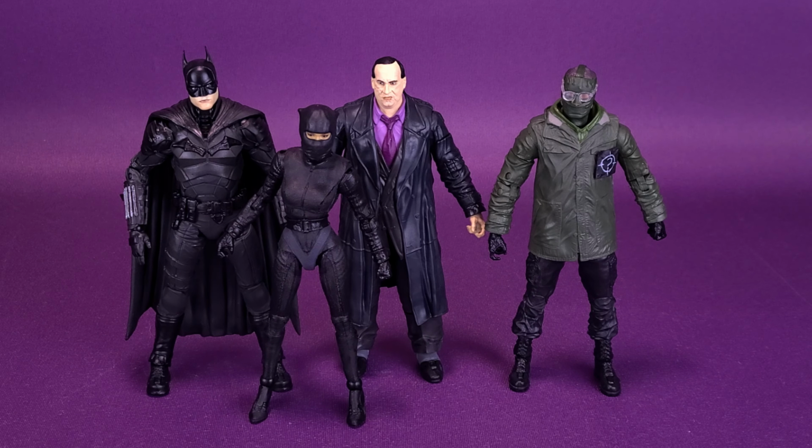The designs are different, especially again when we're going to be talking about Penguin. There's not really a lot of Penguin happening here. You could say his face looks a little like Penguin, but they've definitely gone a different direction with the character's design.